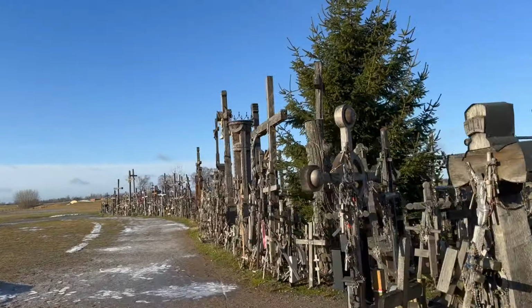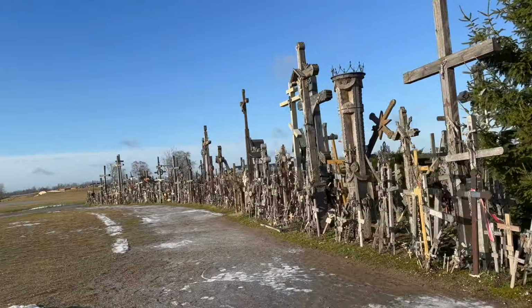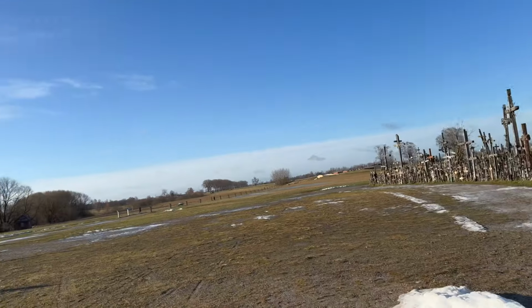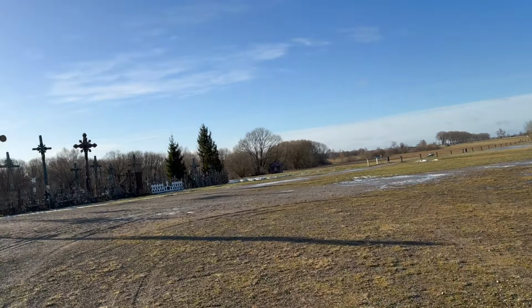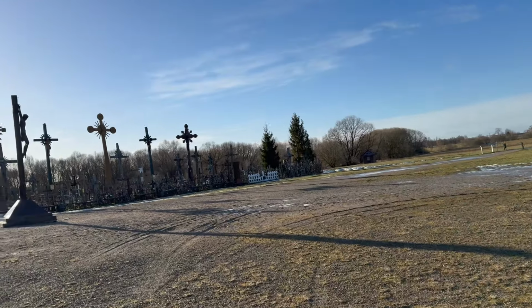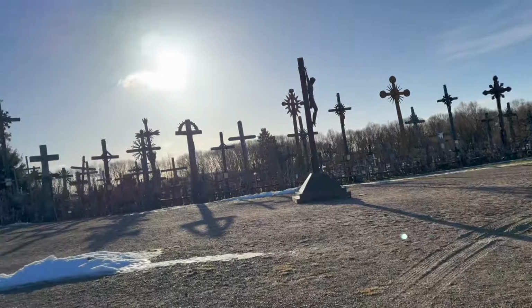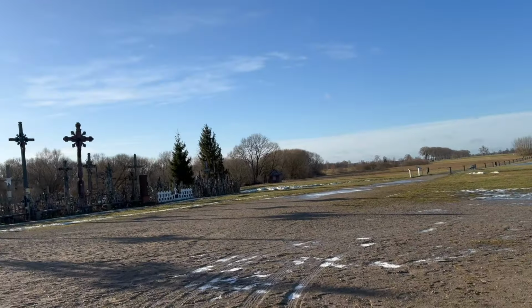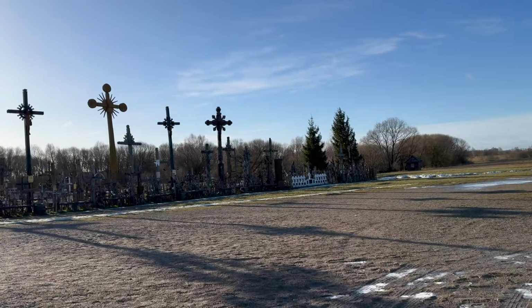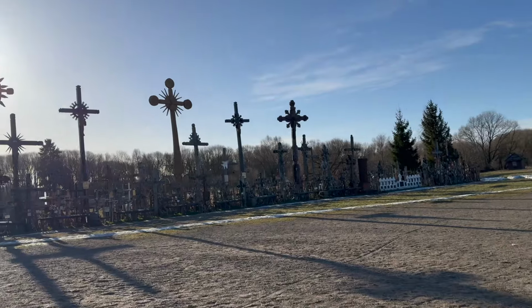All right. So, definitely a nice place in the sense of to look at, and the powerful wave of emotions, good and bad. Here, the Hill of Crosses.